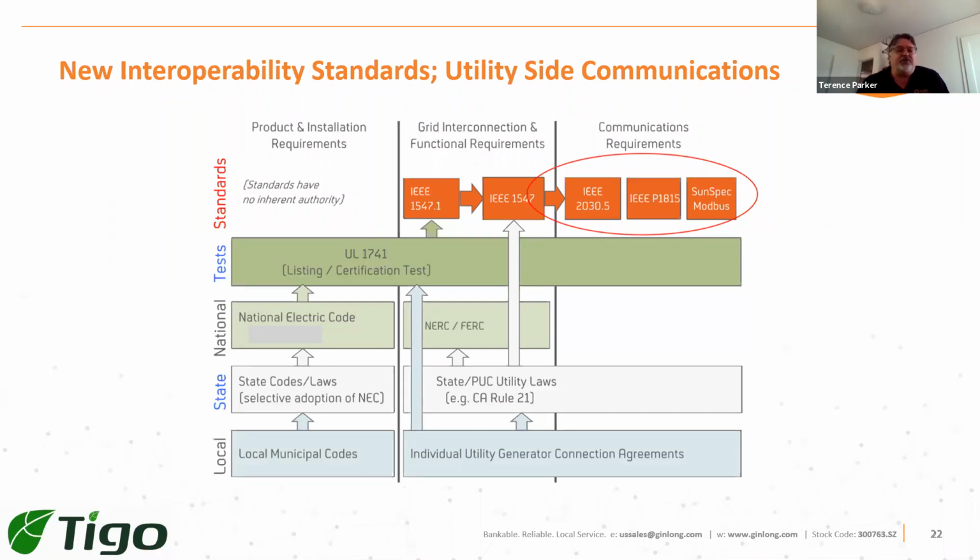You are dealing with your local municipal codes, maybe how that battery is installed or whether we need rapid shutdown on that ag building. But all those local codes can go all the way up to the UL 1741 certification test. And if you look at that next level at the state level, for example, you see California Rule 21, how that shoots all the way up to the standards at the top. So there's that interoperability of these different standards and codes and different regulatory environments that we live under.